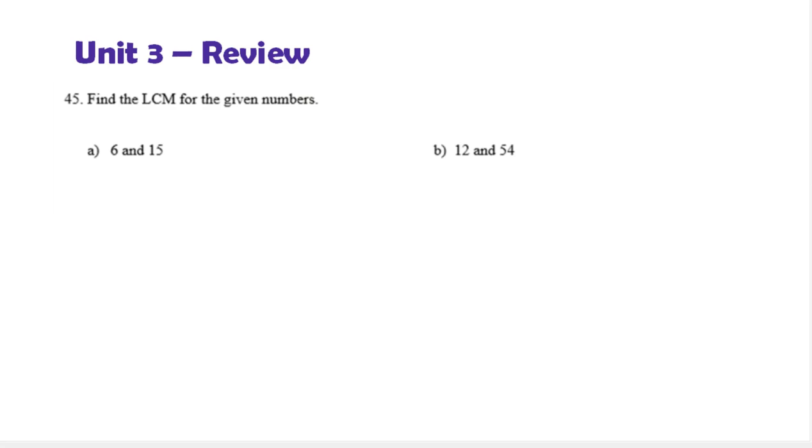Now we want to find the least common multiple for the given numbers. So we're actually going to start the same way as the greatest common factor, and then we just do one extra step at the end. So 6 is 2 times 3, so we find the prime factorizations. 15, well, that's 3 times 5. So the prime factorization of 15 is 3 times 5. Okay. Now we're going to find the GCF. I know that seems a little weird because we're trying to find the LCM, but we're going to use this to do so. Notice what they have in common is 1 factor of 3, and that's it. So their greatest common factor is 3.